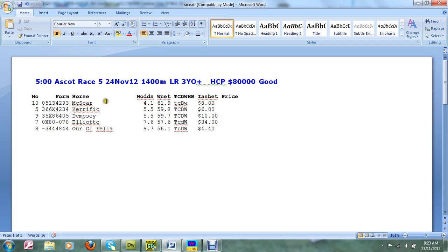Alright, our opinion, we've got Mascar rated at $4.10. The IAS bet fixed price is $8. Number 5, Terrific, rated $5.50, available at $6. Dempsey, number 9, rated $5.50, available at $10. Early Otto on his best form, $7.60, and current price $34. Our Old Fella, $9.70 is our rating and only available at $4.40, which is considerably under the odds.